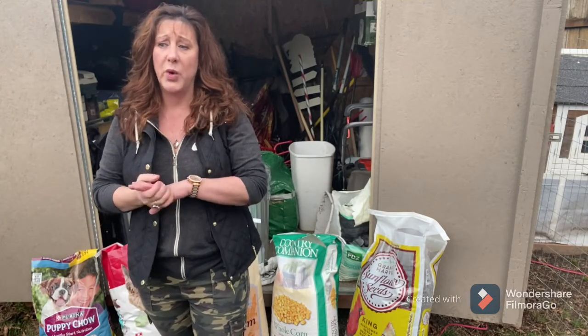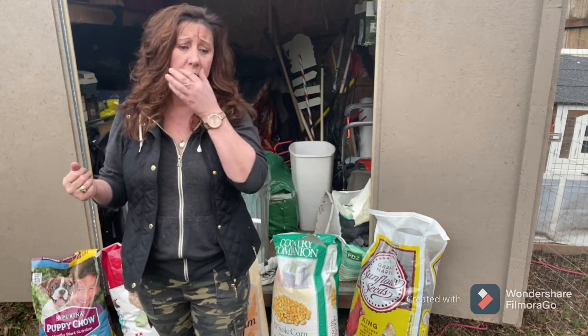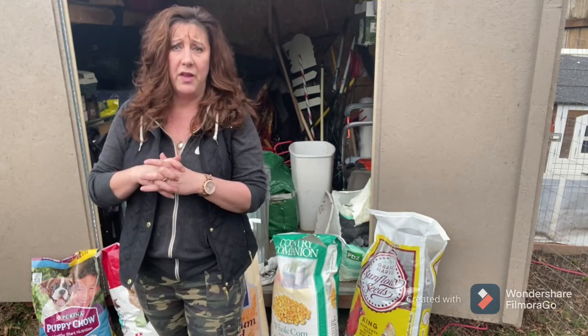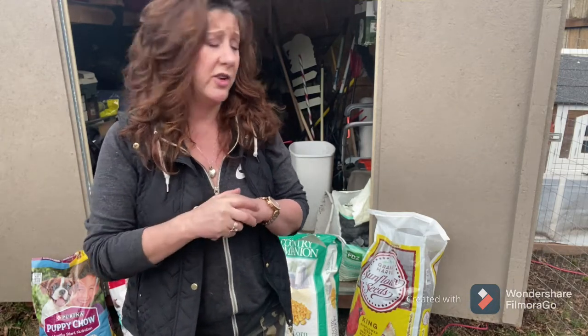I got 4 eggs this morning, and I'm getting between 5 and 6 on a typical day, every once in a while 3. But for 8 chicks, that's pretty good, especially when more than half of them are over 2 years old now. So that's when they start to slow down in their production.